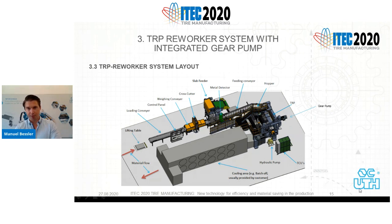By the TRP process, underneath the gear pump is installed with the strainer head and we extrude the material in shape of a sheet, like 800 millimeters width or 1000 millimeters width. The machine comes with a hydraulic system and TCUs to adjust on the different compounds and to have a good material temperature. This is basically the scheme of a cooling area, for example, a batch off. Here we work with different batch of suppliers on a good interface that both machines work together as one unit.